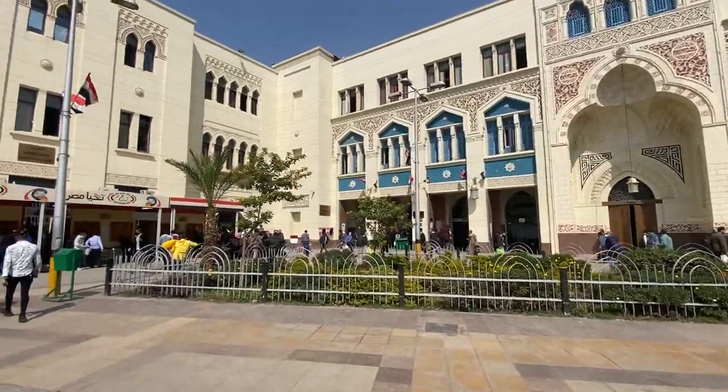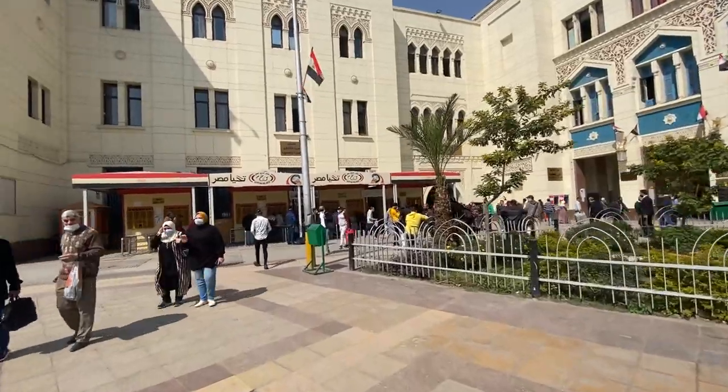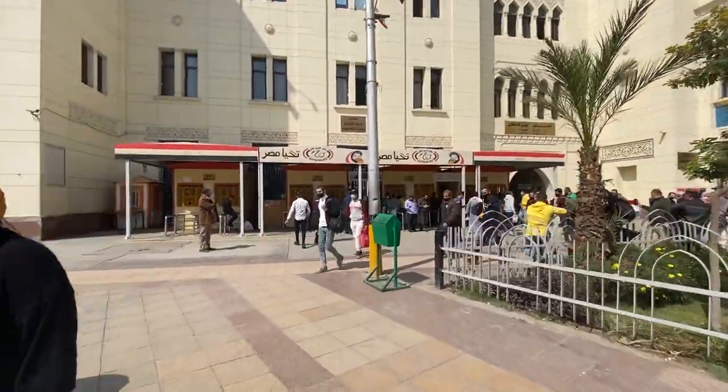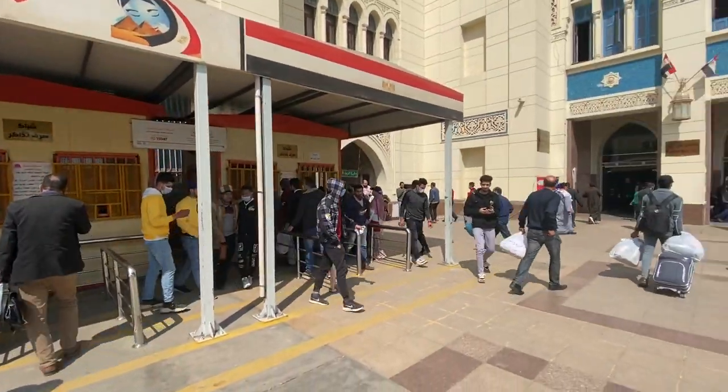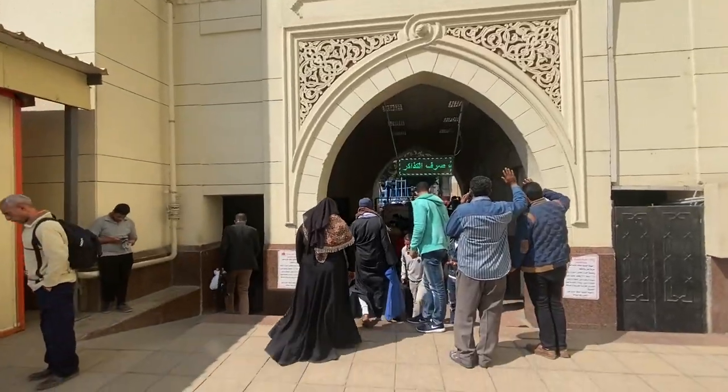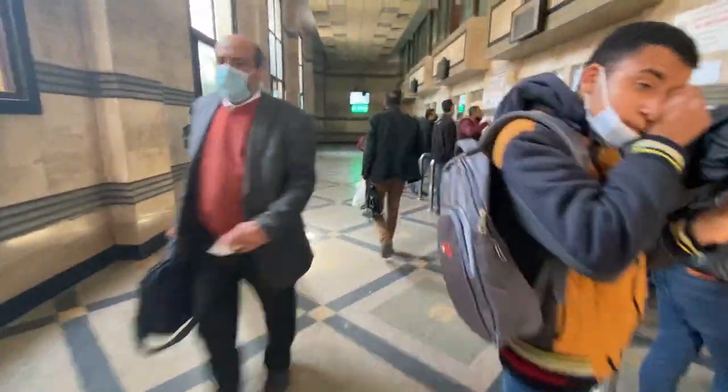I'm now inside Ramses train station. I had to pass a security check and now I'm in. I could have bought the tickets before online, as you will see later in this video, but today I haven't. Once in the station, you may be confused by the fact that there is more than one ticket booth.